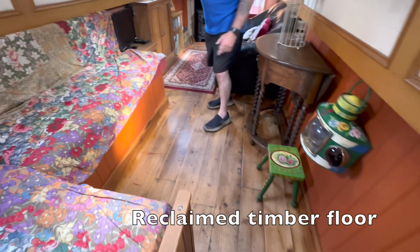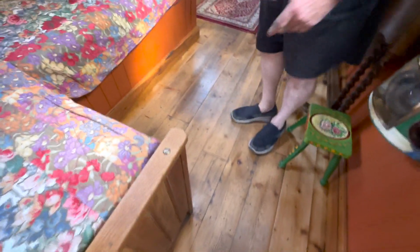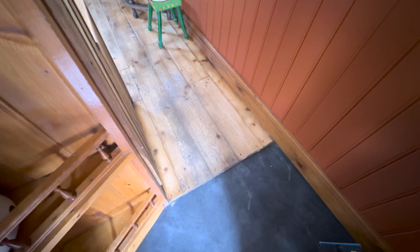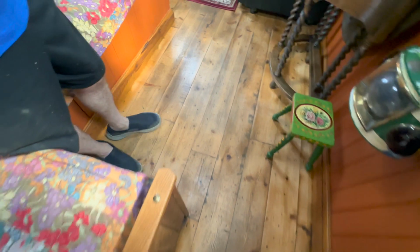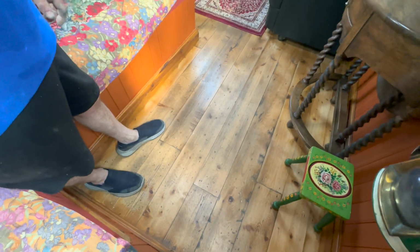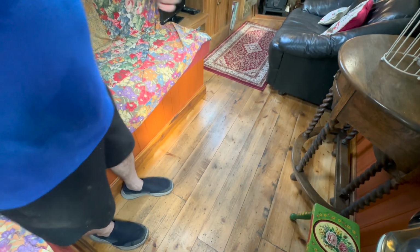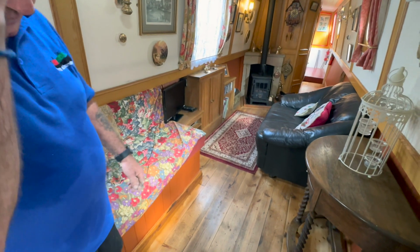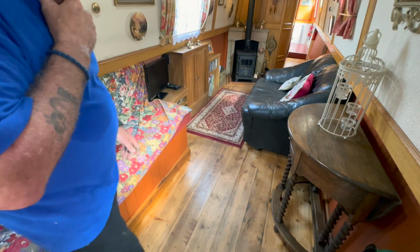The floor is reclaimed timber. We just wanted to replicate what you would normally see in the whole area of a working boat. It's definitely a nice finish. It's got a low sheen. What have you treated this with? Well, I think they call it diamond hard, just varnish. But it's not too shiny, is it? No, it's actually low sheen, so it looks almost like an oiled wood, doesn't it?